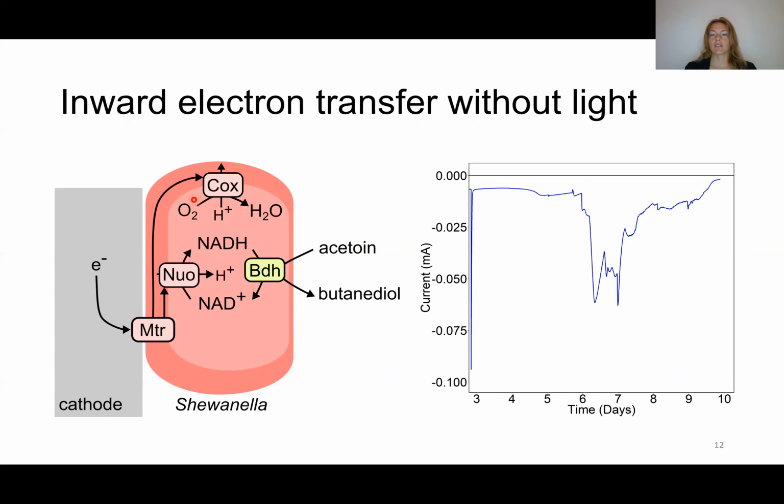And we saw that this was indeed the case. So here you're looking at electron uptake in the absence of light, but in the presence of some oxygen. And what you see is that the strain indeed was able to take up electrons from the electrode. The current was more variable in this case because it's somewhat difficult to control oxygen when it's all around us in the atmosphere. But my lab is currently moving forward to try to enhance control of oxygen in our bioelectrochemical systems.